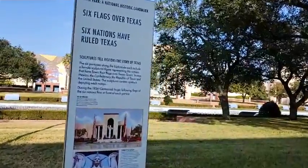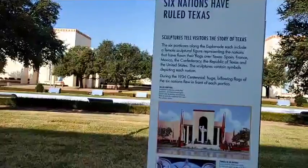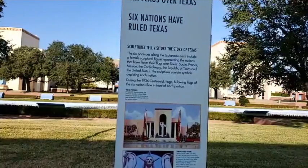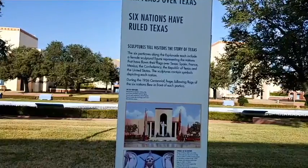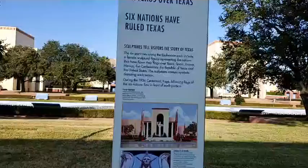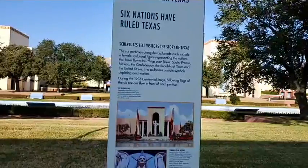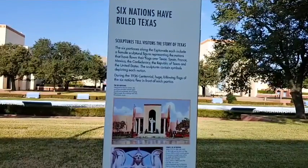Fair Park is a National Historic Landmark. I think we talked about that last time. 6 flags over Texas. 6 nations have ruled Texas. Sculptures tell visitors the story of Texas. The 6 porticos along the esplanade each include a female sculpture figure representing the nations that have flown their flags over Texas: Spain, France, Mexico, the Confederacy, the Republic of Texas, and the United States. The sculptures contain symbols depicting each nation. During the 1936 centennial, huge billowing flags of the 6 nations flew in front of each portico.